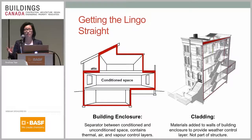And then facade traditionally was used to describe the front elevation of the building, but now we kind of just use it to describe one wall or one side of the building.